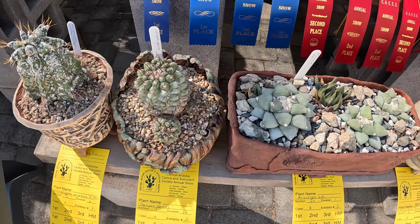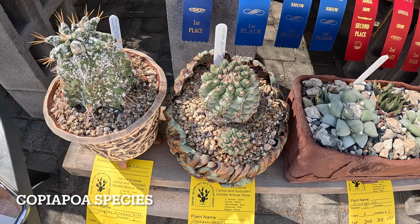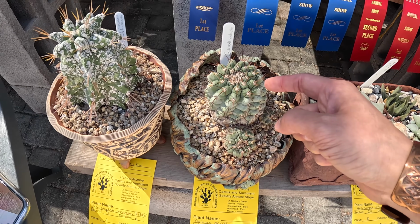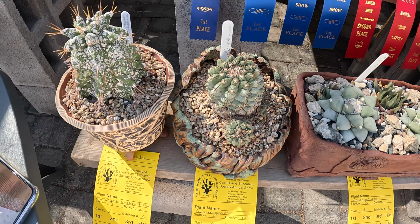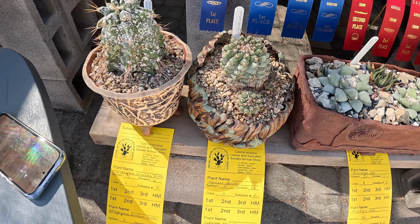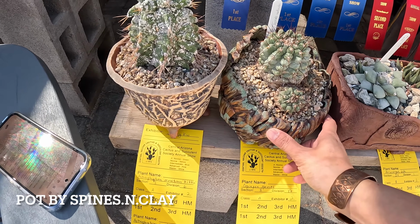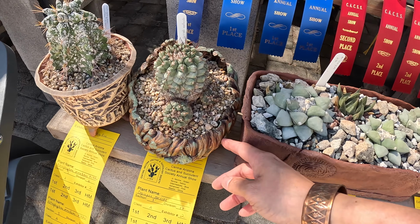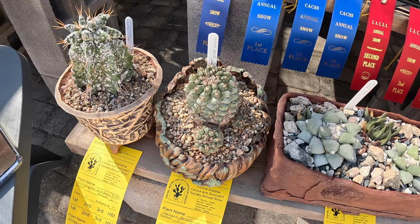The next plant is a Copiapoa species because I forgot what the species is. It might be Calderana, but I forgot. I purchased this from one of my Instagram friends, sitting in a Spines and Clay pot. I just love the way that it looks. And this is a plant that I have never showed before. I'll give it a try.